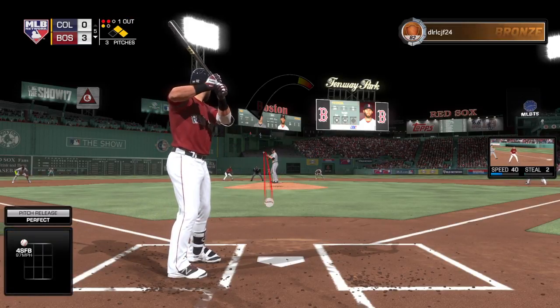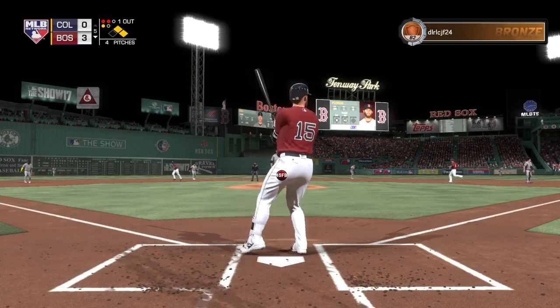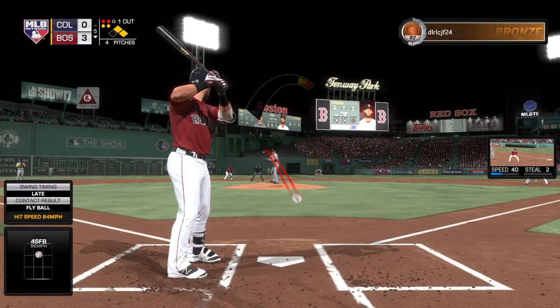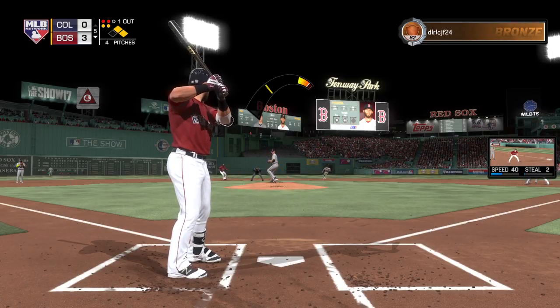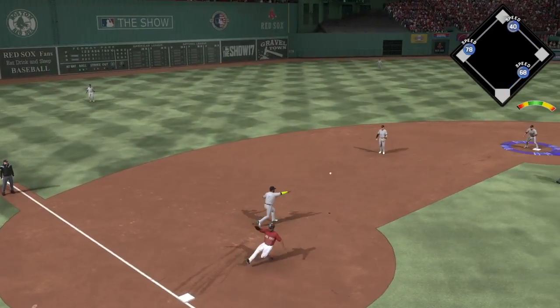That one missed, but if it's a strike, I don't know how you get the barrel of that pitch. You have to really be sitting on it to hit a fastball coming in that hard on the inside part of the plate. Oh, that's one he's going to want back right there. A fastball right in your wheelhouse, and you foul it.